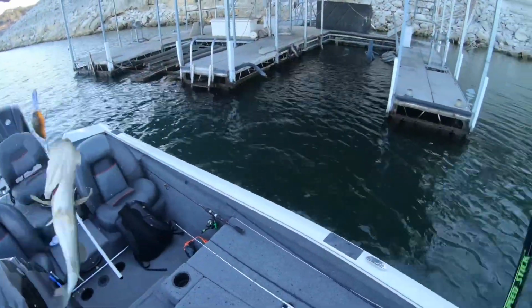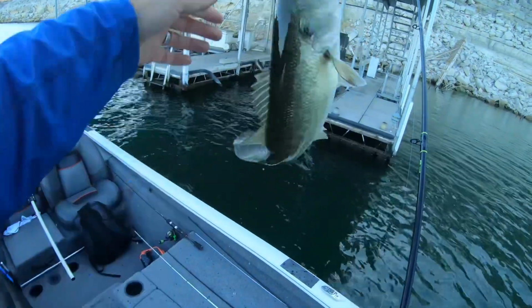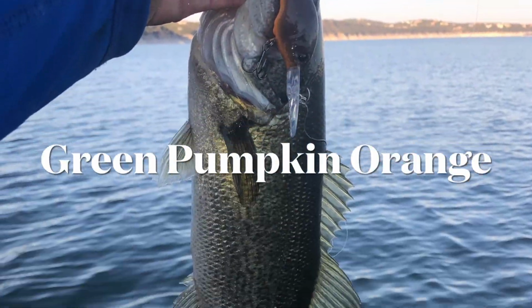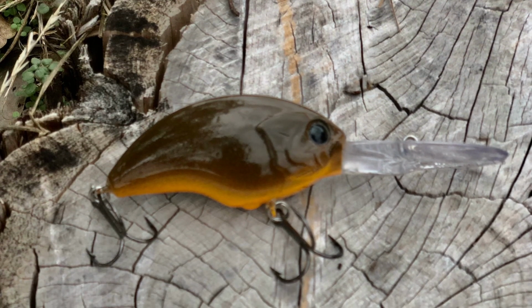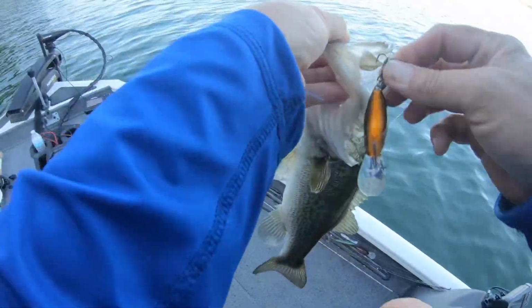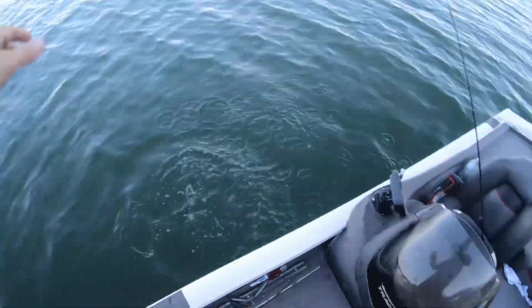Nice. Check this guy out, right in that boat dock slip. Another 1 pound, beautiful winter largemouth. This is on the pumpkin orange craw color. Beautiful, beautiful fish. All right. On the pumpkin orange craw, thank you.